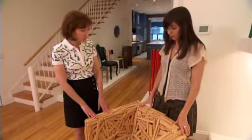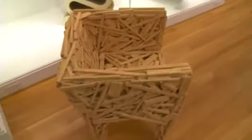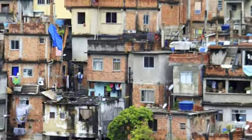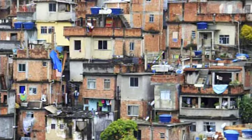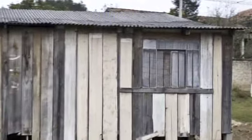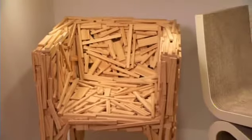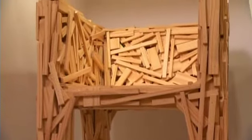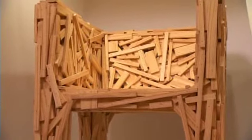It's called the Favela Chair by the Campana Brothers. You know what the favelas are? Oh, no. A favela is the houses in the shanty towns in Brazil. They're the houses that are made by basically squatters from scraps of wood that they find. The Campana brothers were inspired by these favelas. How great that people can find these leftover materials and make use of them. So the Favela Chair pays tribute to that.